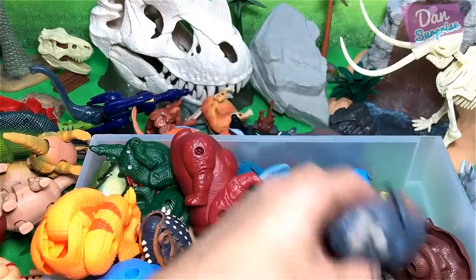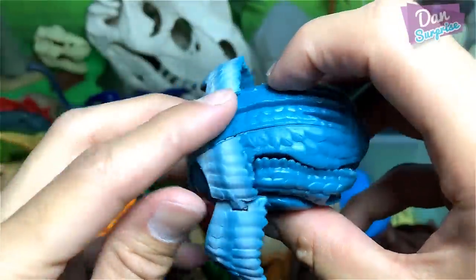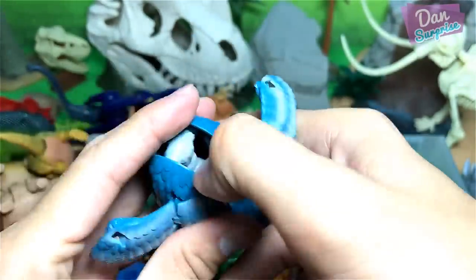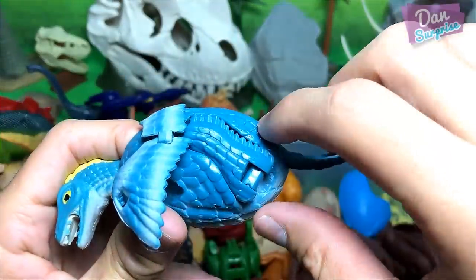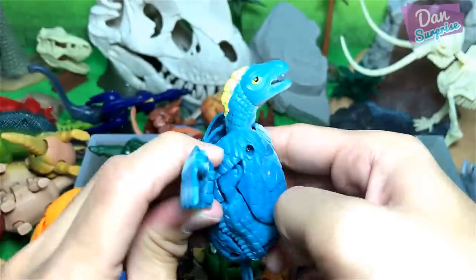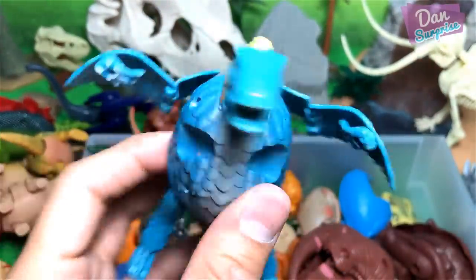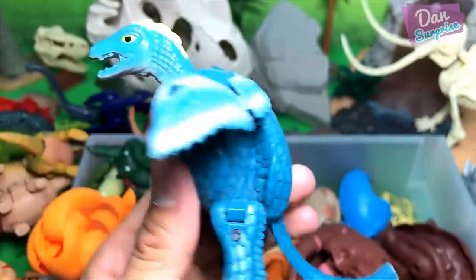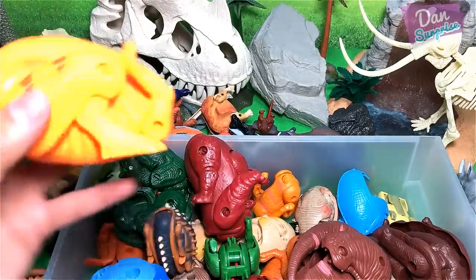All right. Oh yes, this one is the difficult one. A feathered dinosaur. A feathered dinosaur. Let's check this out. I've totally no idea what this is. This could be like a microraptor. What do you guys think? Let me know down below. Let's transform another two more.